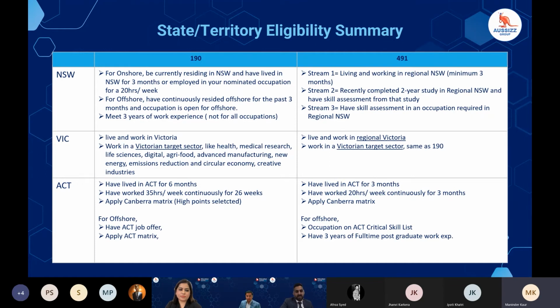You need to meet the 3 years of work experience requirement, which is not a requirement for all the occupations. It is a requirement only for a few specific ones. For example, a lot of IT occupations are part of it, and a few engineering occupations. But for any other occupation on their list, there is no 3 years of experience requirement, and you can apply for 190.